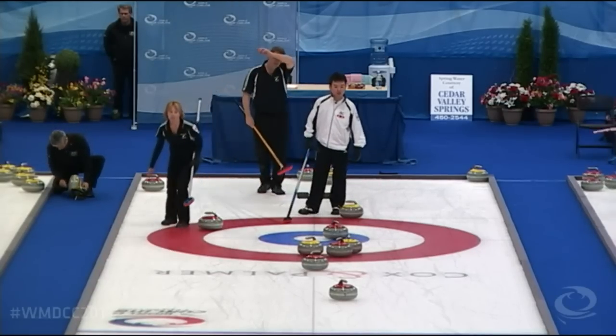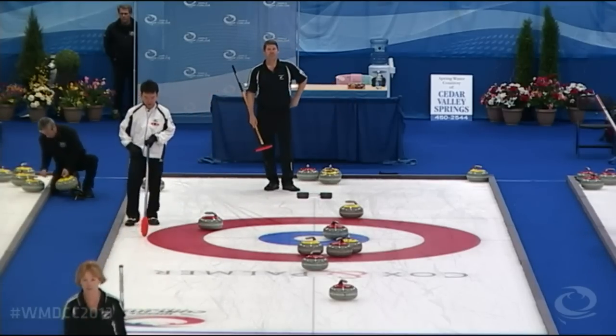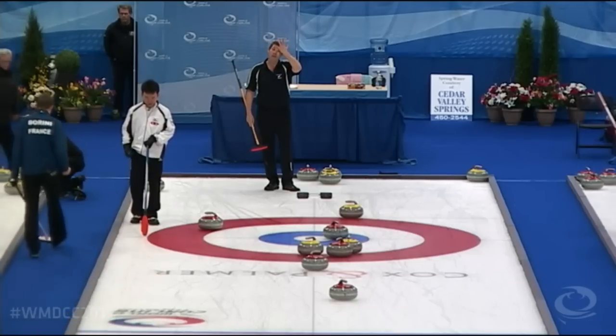New Zealand had a national playdown with 10 teams entered, and they earned the right to represent their country at this World Championship by winning that event.